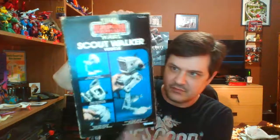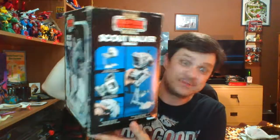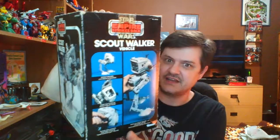But when I picked this up, it also was a complete package. It had the original box here from Empire Strikes Back. Wow, looks like I got a little hairball on the side of it. It's been on a shelf, getting dusty, I guess. And then this side, which I think is just the same art. The actual top panel was torn off, so that's a bummer.